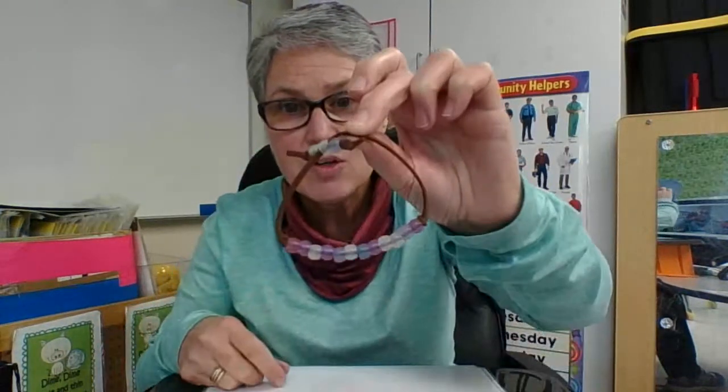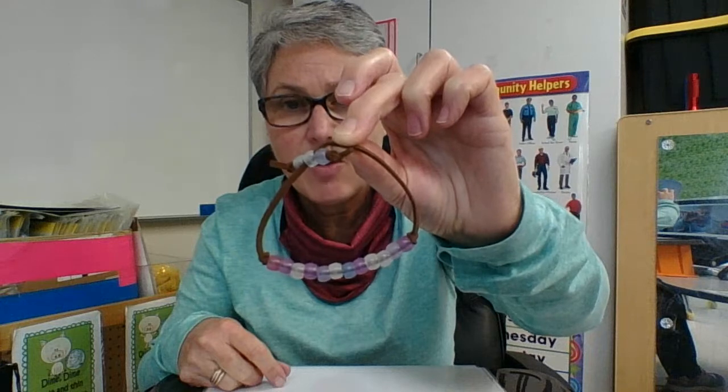So whenever you see these beads change color, you either need to put on a long sleeve shirt to protect you, or you might need to sit in the shade, or you might need to put on suntan lotion, anything, or a hat that's going to protect your face. And you can see they're starting to fade now that they are out of the ultraviolet light.